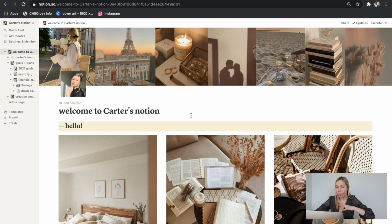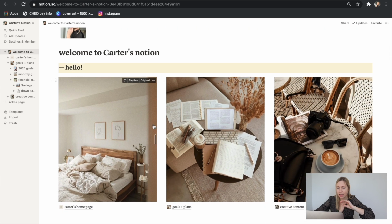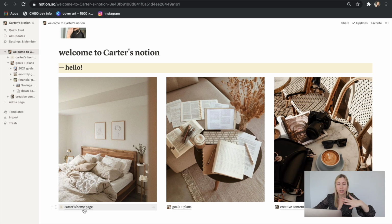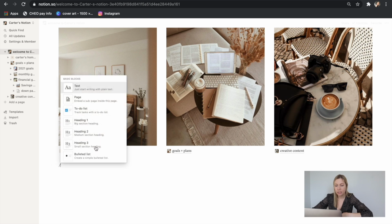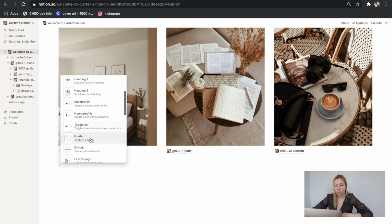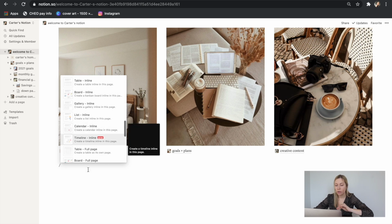So this is kind of my little welcome page. I have three main pages, I guess, I never know what they're called. I have my home page, which is kind of a big brain dump of random lists and stuff. I have my goals and plans, and then I have my creative content. But I want to show you guys how easy it is to use Notion. So you just do that, and then you can make a text. You can embed a page, you can make a to-do list, you can do bullet lists, quotes, tables, boards. It's so easy.